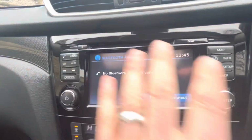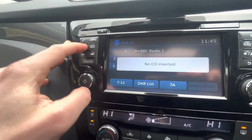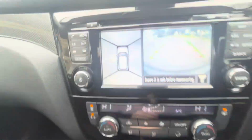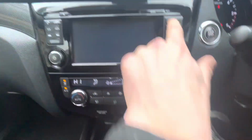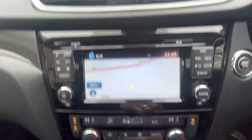That's all working nicely. Down here, it's all touch screen. So we've got Bluetooth phone for hands-free. We've got FM, AM, DAB radio, CD player, and Bluetooth audio and auxiliary. When you put the car on the manual gear with 6-speed into reverse, you get a 360 camera and you get a reverse camera with grid lines, and it beeps too. Satellite navigation. And you've also got a CD player too.